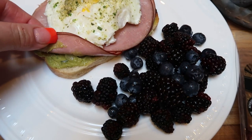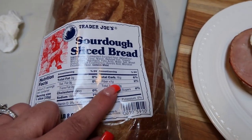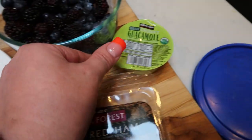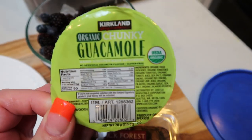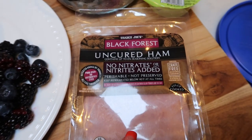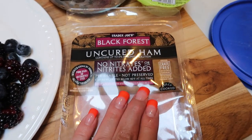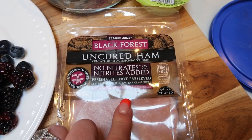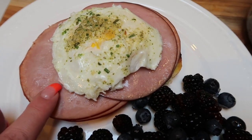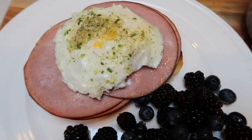So here is my breakfast for today. I made some avocado toast. I used one slice of the Trader Joe's sourdough bread, and then I added the entire cup of the Kirkland chunky guacamole. This is so good. Topped it with 2 ounces or 1 serving of the Trader Joe's uncured Black Forest ham, and then 1 full egg. I did warm the ham up in the microwave just so it's nice and warm.